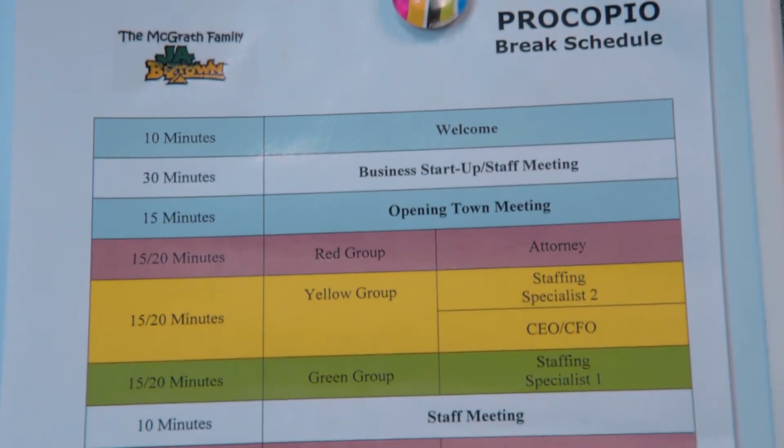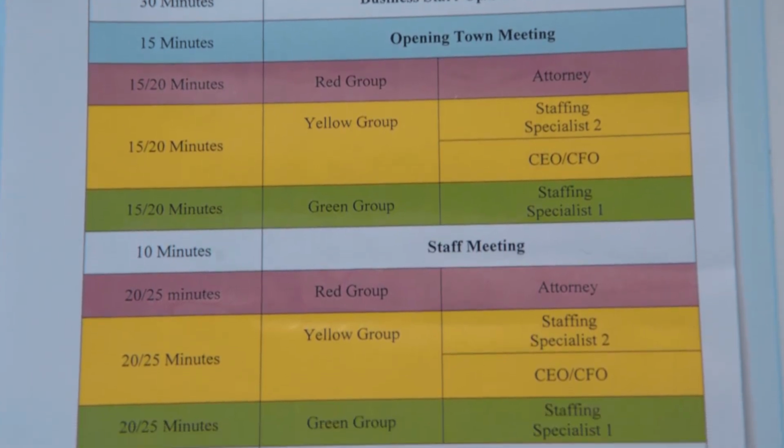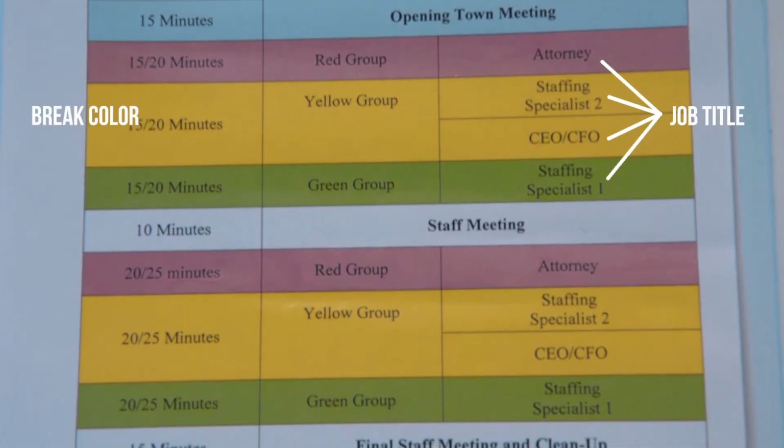Students in your business will have 2 scheduled break times throughout their workday. Start off by matching students with their job title and break color, red, yellow, or green, on the break schedule, which is posted in the shop.